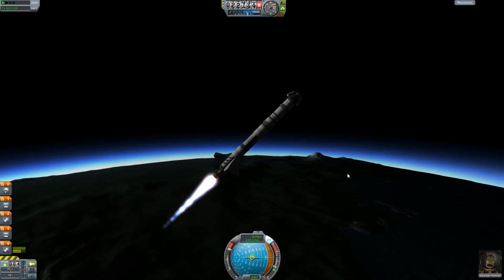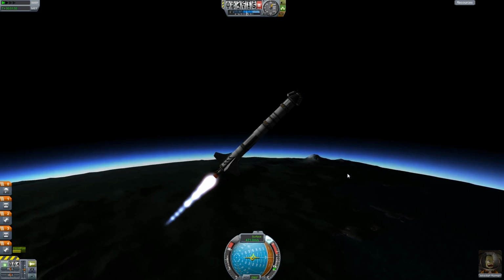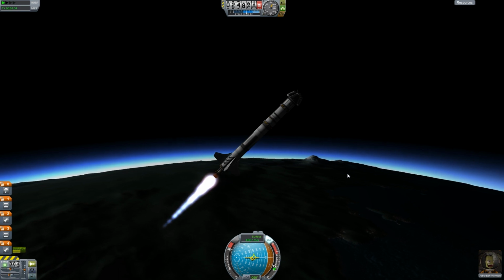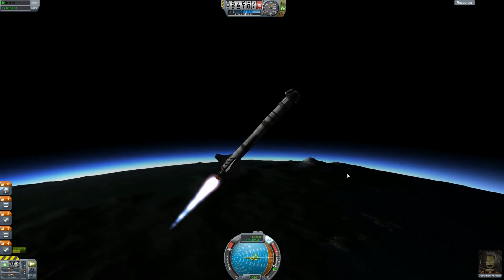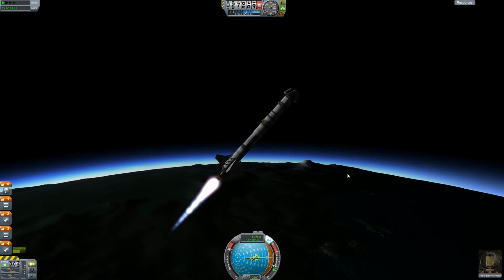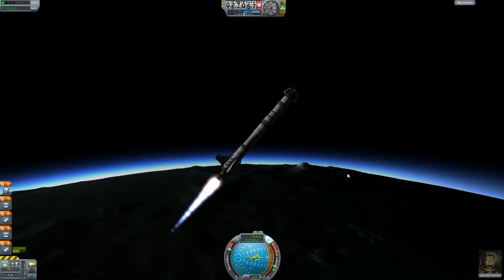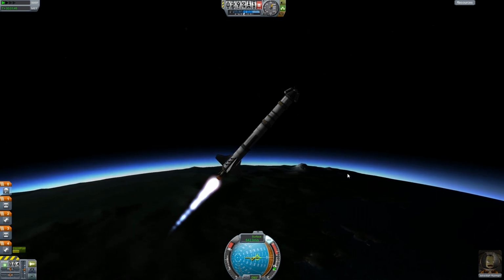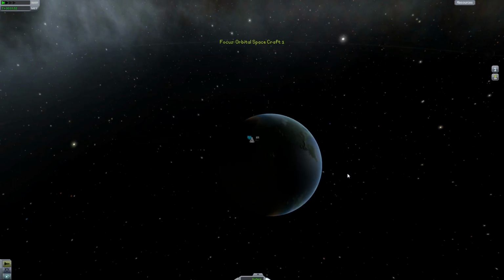Good. Okay. Once we're at about 30,000, I'm going to cut the engines and mess with the maneuver node. I don't want this going on too much. I think I understand the maneuver node just a little bit better, anyway. I want to try and perfect a circular kind of orbit.